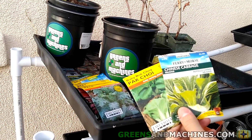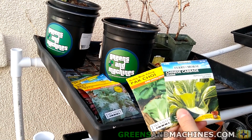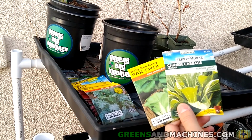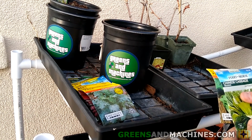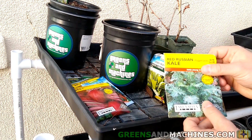If you're going to plant these right now, make sure you're putting them in an area with a lot of sunlight, otherwise they may fail to develop or grow big. Especially since the day length is very short during the season, you have to be very careful where you plant them. Moving on to another great cold hardy vegetable that you can grow all year, kale.